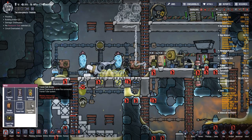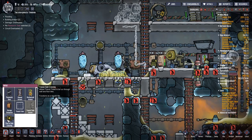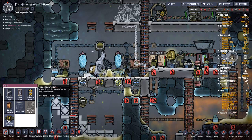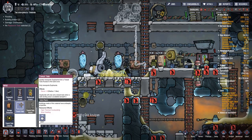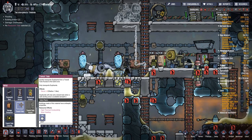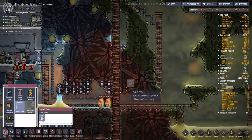Transit tube access needs refined metal, and the transit tube crossing wasn't actually working when I tested it out earlier today. I'm sure that'll be fixed by the time we get to making them. These are made with plastic, 100 plastic per square. Oh my goodness me, so that is going to take a heck of a lot of plastic.